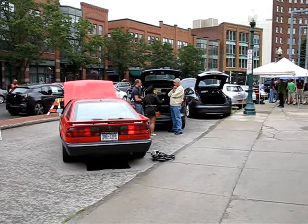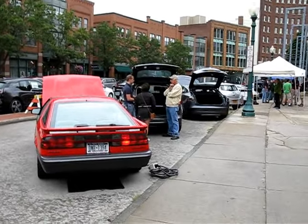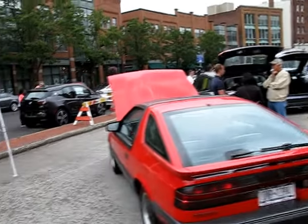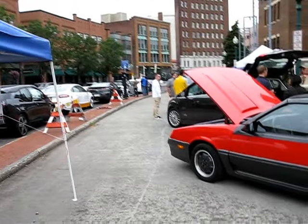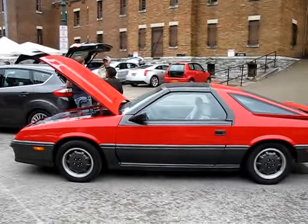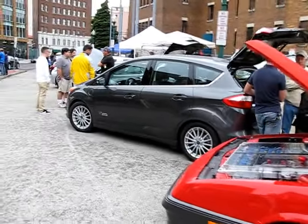Well, it's raining out here, but at least I'm kind of out with all the EV folks. Although it was cool being inside the museum, there really wasn't as much foot traffic. So I figured I would bring her outside and talk to some people.